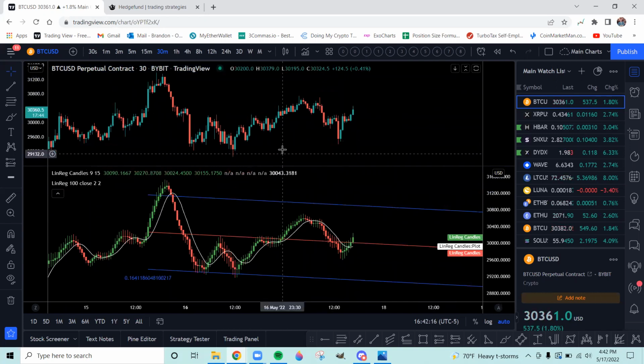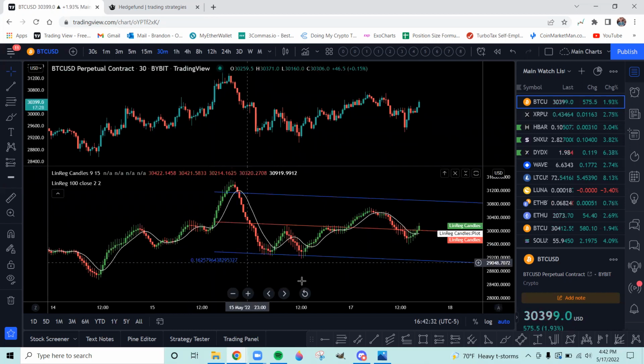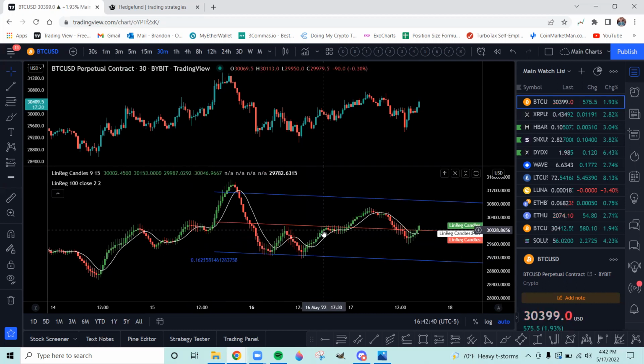So what we're going to do is, the first green candle you see, typically that's a buy, and the first red candle you see, these are the rules here, is going to be a sell. But before buying, we want to wait for the next green candle to move past the white line. So if we're here and we see this green candle, we don't want to buy until we actually move up past that white line, and then that's going to be our buy.